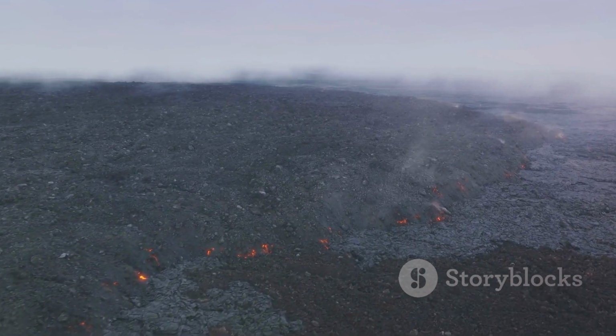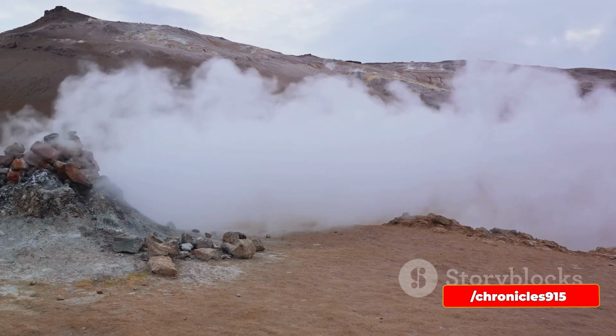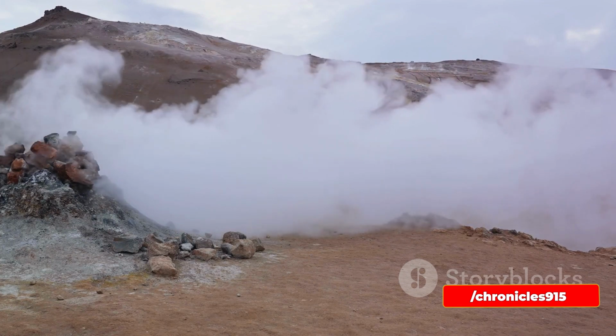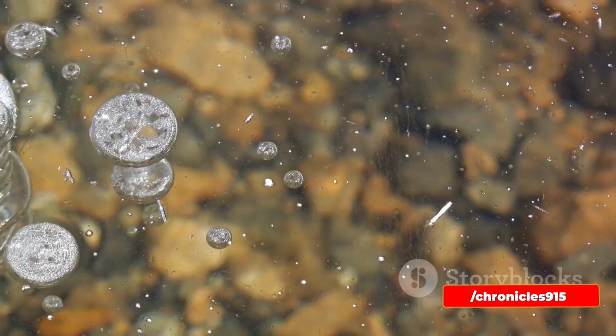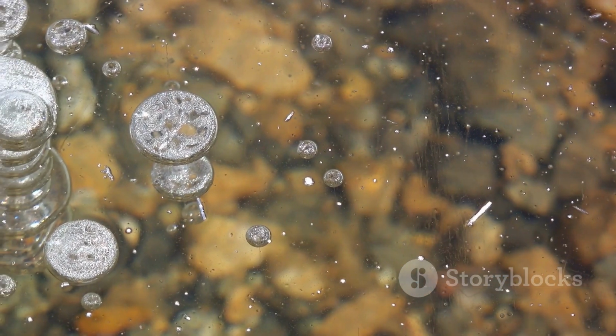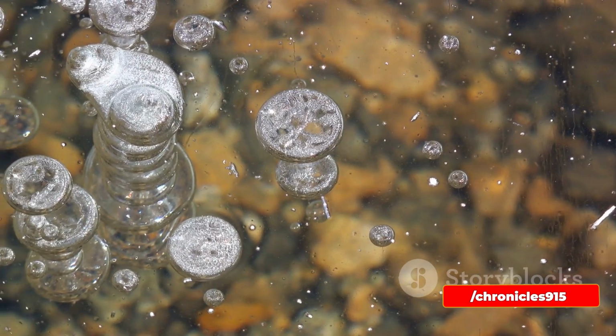And let's not forget about the role of gases. They're not just the byproduct of the process. They're the driving force. Without them, there would be no eruption. As magma rises, the decrease in pressure allows the gases to expand, pushing the magma out of the volcano.